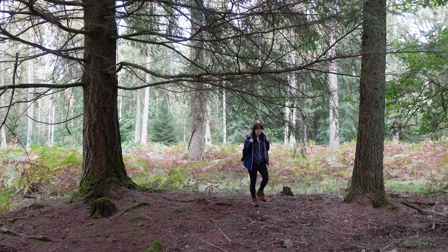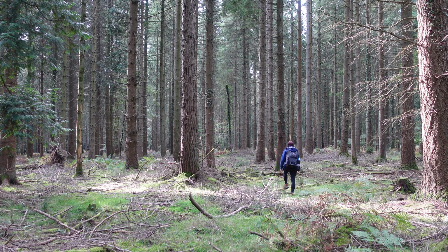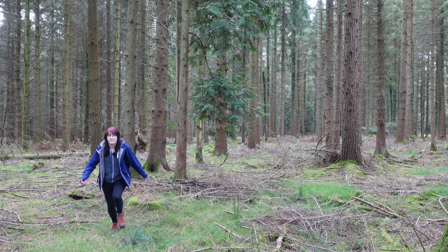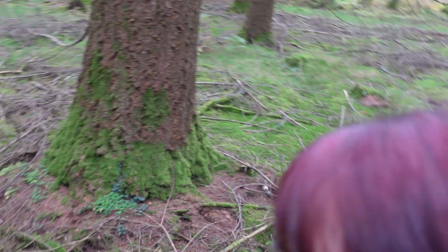I decided I wanted to focus on those first signs of autumn, those yellows and oranges beginning to creep into the trees. I found trees, come on.